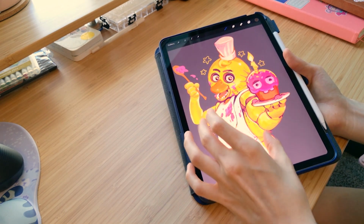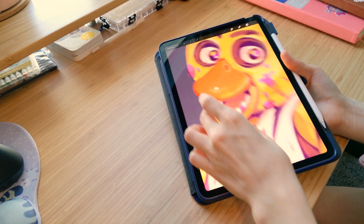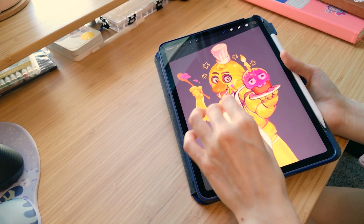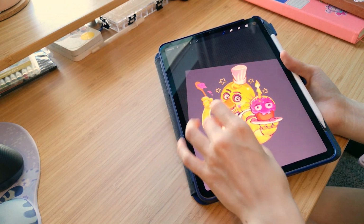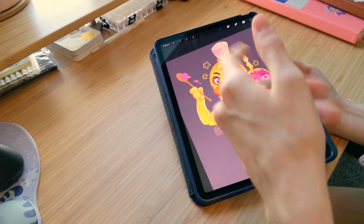It's really cute. I really like how I rendered the animatronic, especially this beak. I really like how this beak turned out. And yeah, it's super cute. I really want to do more FNAF fan art and maybe some Chica fan art, and follow this more painterly style that I've been experimenting with. So yeah, it's really cute. I really like how this day turned out. So yeah, that's day 24.